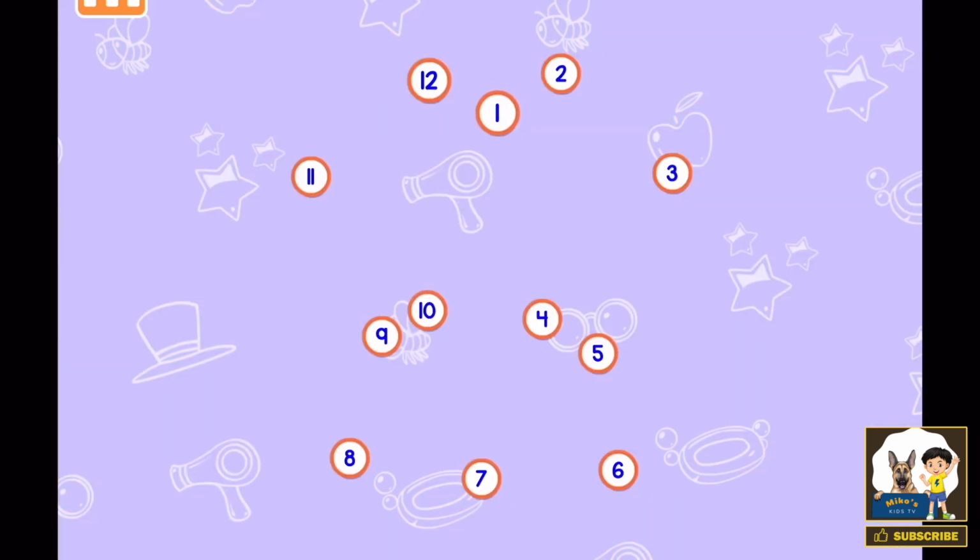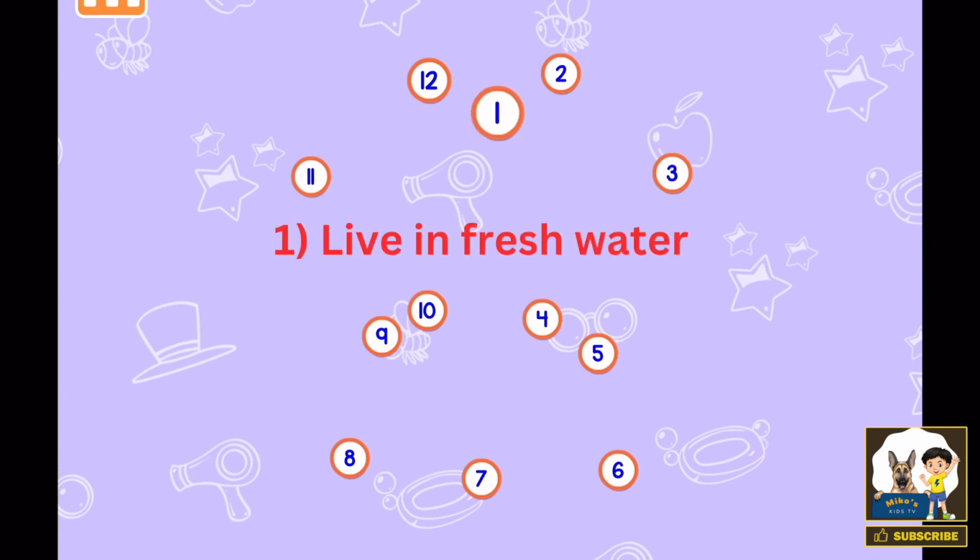This one looks so cute. Let's see what the first clue is. They live in fresh water. Let's join the dots together so we can see what the next clue is.